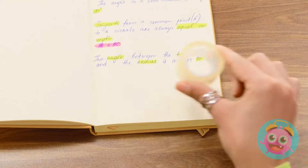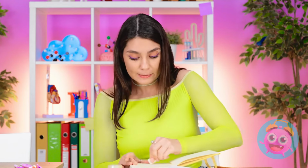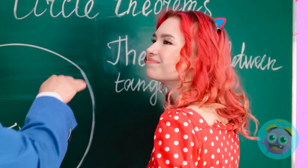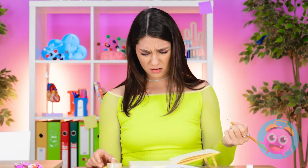I'll draw around this roll of tape. This'll give me the perfect circle. Or maybe not. It's painful to watch. Keep going, Wendy. Oh, I've got it. I can use this coin! Steady… Why is this so hard? I mean, it's just a circle!